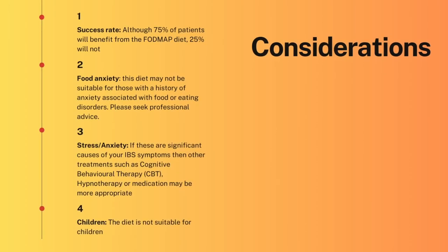Other considerations before even embarking on this diet is that the success rate of the low FODMAP diet is roughly around 75%, but that means 25% of people won't get better. So there's no guarantee that the low FODMAP diet will be a solution for you. If you've got a history of food anxiety or eating disorders, then please seek professional advice before going down a restrictive diet route such as the FODMAP diet.